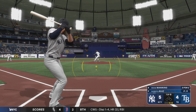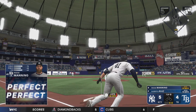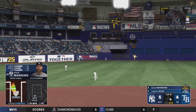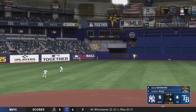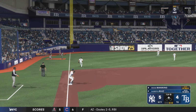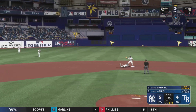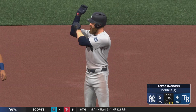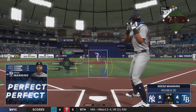Ruiz back to work. That one is absolutely belted. This looks like extra bases. Around first, heading for 2. Throw is high and over his head. And he'll pull into second safely. Hey, well, that's how you respond. Leadoff man comes up, gets into scoring position.